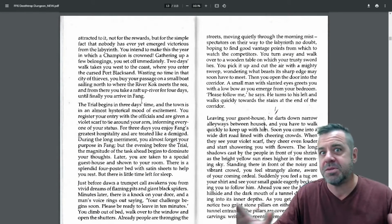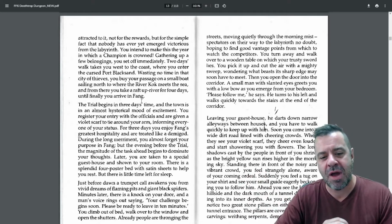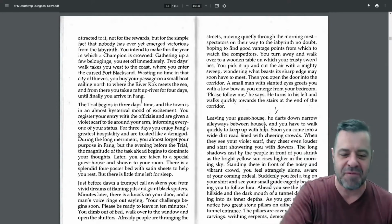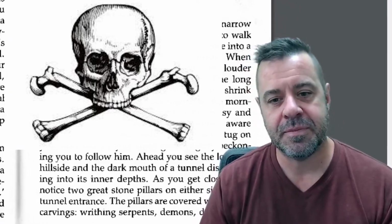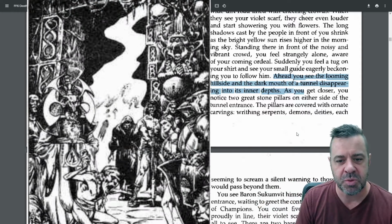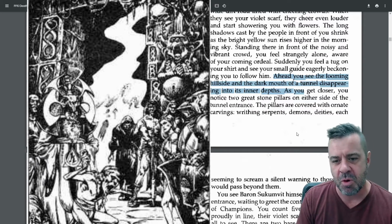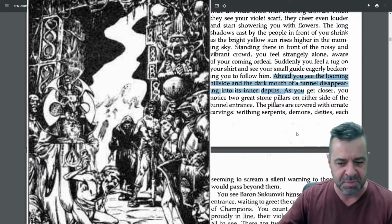So before May 1st, the big trial, it's a huge party in town. You get a violet scarf to tie around your arm so that everyone knows that you're a participant. Everyone's loving on you. They're having fun. We're partying. But then the dawn comes, and it's time. Ahead, we see in the looming hillside a dark mouth of a tunnel disappearing into its inner depths. As we get closer, we notice two great stone pillars on either side of the tunnel entrance. The pillars are covered with ornate carvings, writhing serpents, demons, deities, each seeming to scream a silent warning to those who would pass beyond them.